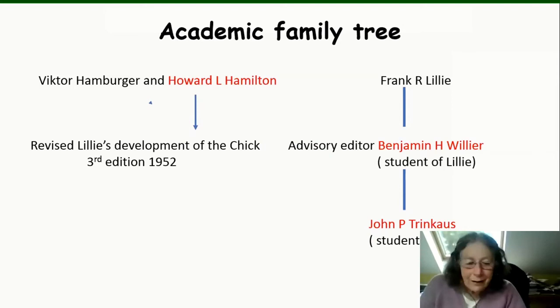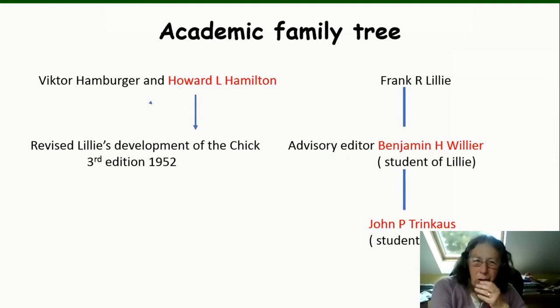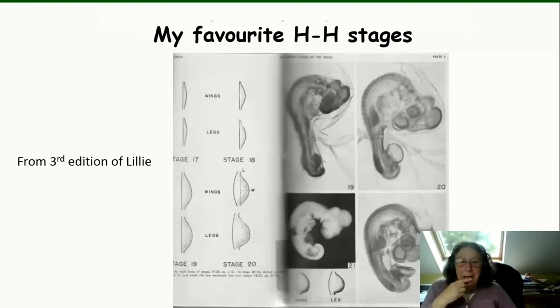I want to take a rather different track and tell you about some of my own research on chick embryos and the way in which I think they influenced understanding of the development of the limb in particular. And so the first thing I'd like to say is that my favorite Hamilton Hamburger stages are stages around stage 20. And this is because at this stage, there are well-developed limb buds in the embryo, which will give rise to the limbs.